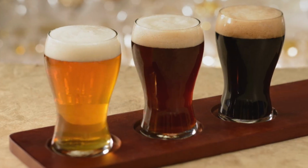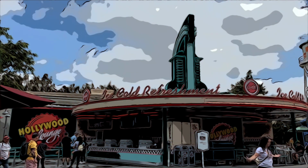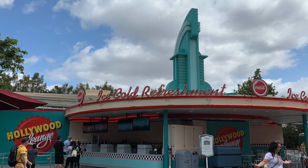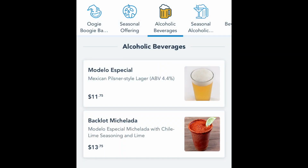In the backlot area, you have the Hollywood Lounge, with a lot of creative mixed drinks with stuff like candy and popping pearls added to the drinks, with the option of adding a glow cube, for fun drinking at night, or at least to help your family not lose you.